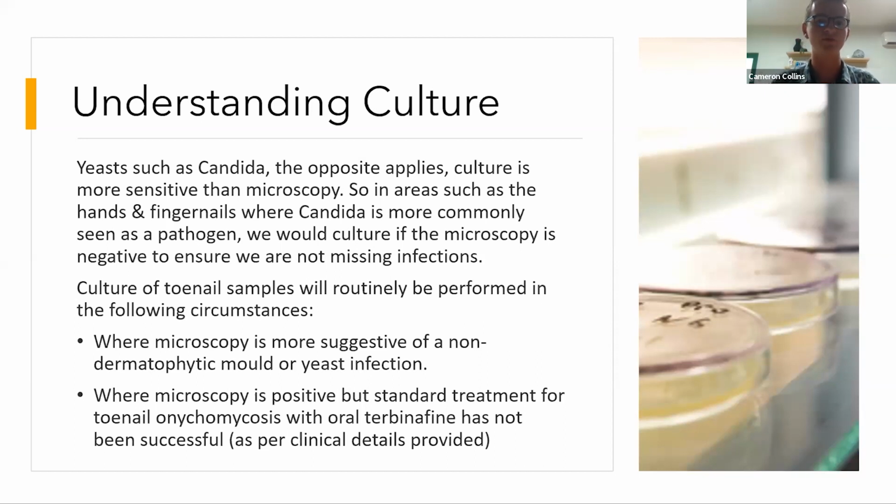Now, I think what's really important to talk about here before I move on, and I probably should have talked about it in the previous slide, is a lot of clinicians get a little bit up in arms when a lab will complete a microscopy but then won't go on and complete a culture. And normally the reason for that is because that microscopy result has come back suggesting a dermatophyte infection, so there's no requirement to go on to the culture. However, culture of a toenail sample will routinely be performed in the following circumstances: where microscopy is more suggestive of a non-dermatophytic mold or yeast, so either we've had a negative microscopy or there's signs under the microscope that we do have a non-dermatophytic mold or yeast infection.